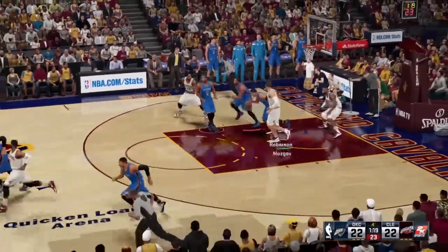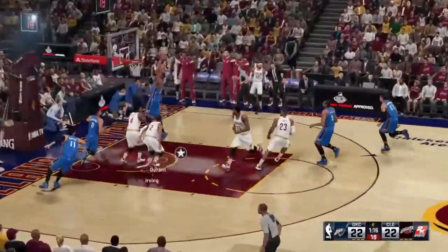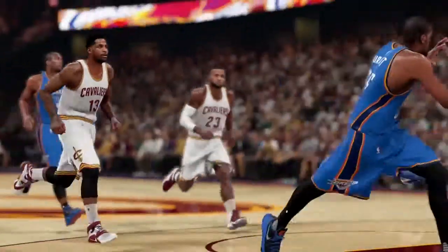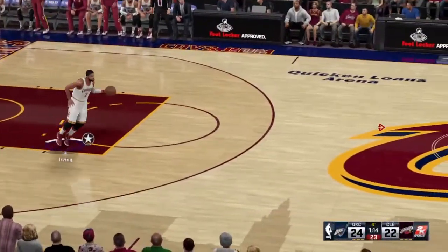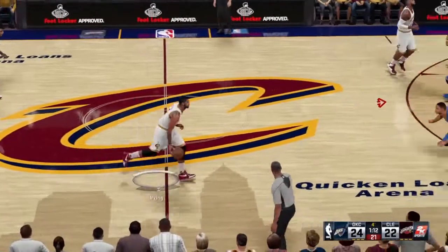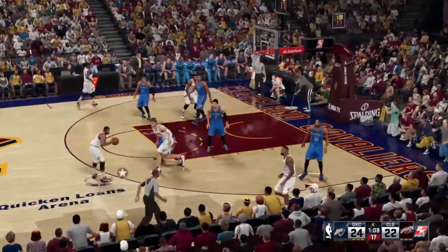No luck. Now Oklahoma City takes it the other way. And now the fast break. Westbrook with the ball. And then Durant with the dunk. The lead changes hands once more. There has been no separation between these two teams. You know, it's made for one heck of an entertaining game. Even when it hasn't been the best basketball being played, it sure has been fun to watch.